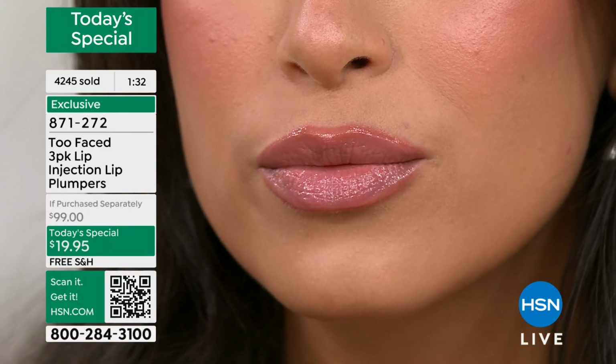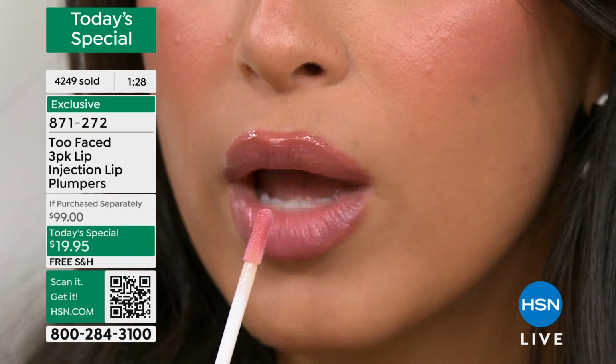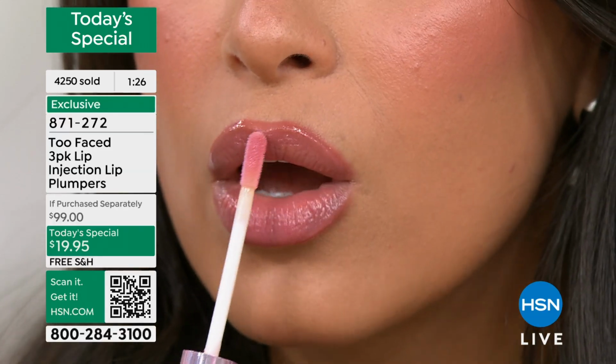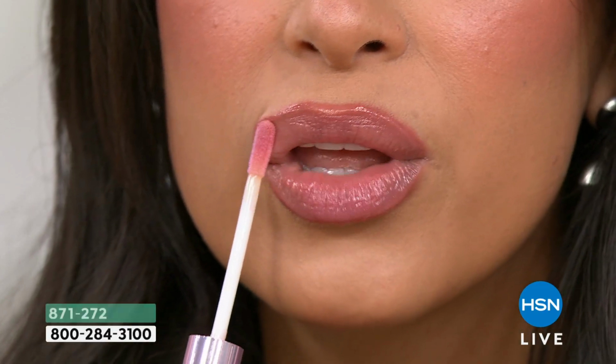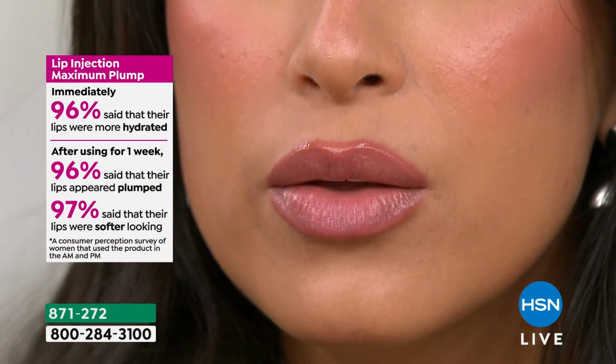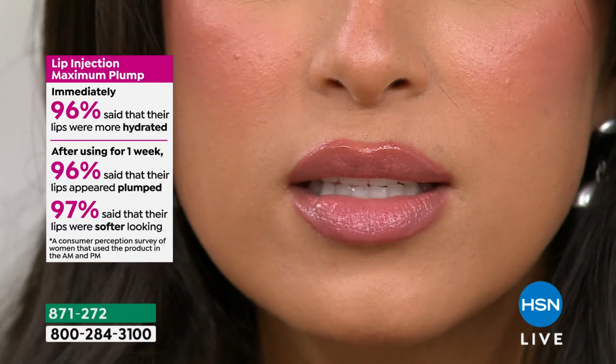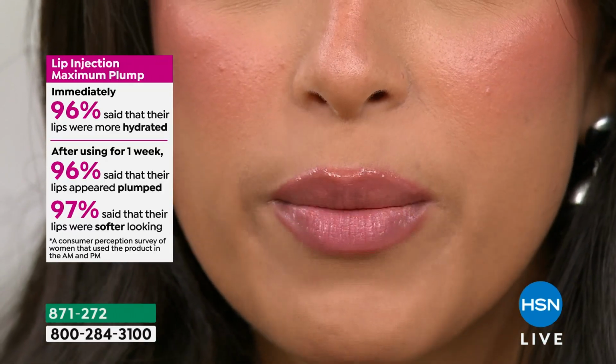And I have to say, you already have beautiful, voluminous lips. But these are bigger right now. Right, it is bigger, but smooth. And that's the thing. I've had women say, well, I don't need more plump lips, but don't you want smoother lips? Don't you want more hydrated lips? And that's exactly what it does. It smooths that lip out. Look at this. Your lips look so smooth and hydrated.